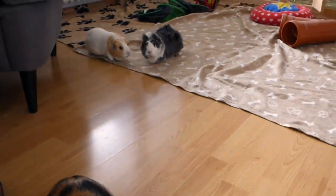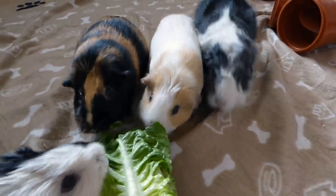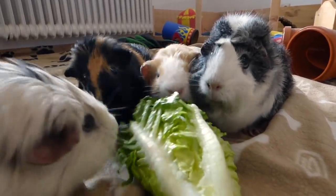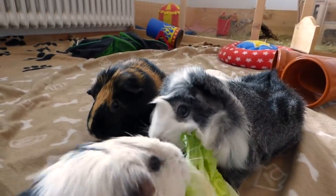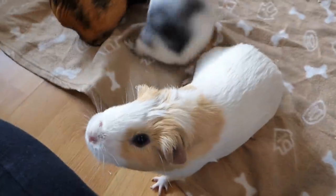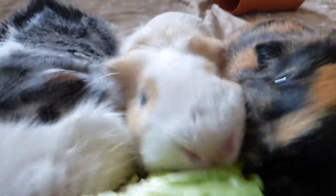Let's move closer to the other piggies. No, Frida just wants a leaf of lettuce. And Frida got it. Hi, Minnie! Minnie really isn't too happy to be sitting in between Frida and Sylvester. In case you ever wanted to feel what a piece of lettuce feels like being eaten by guinea pigs, this is what it feels like.